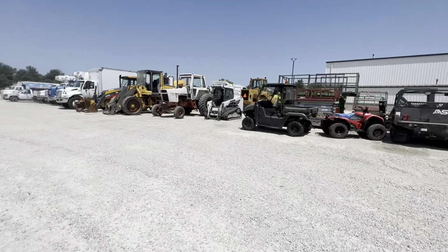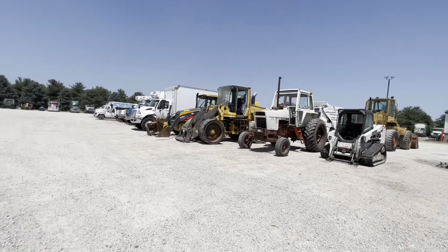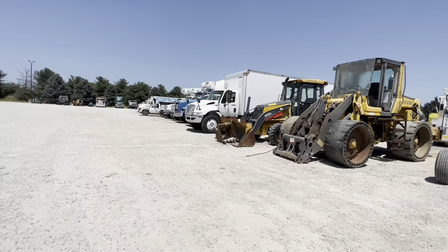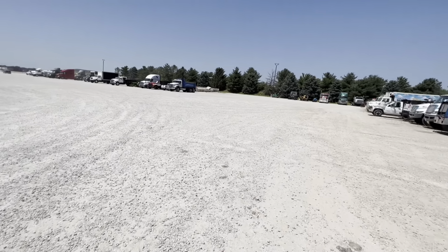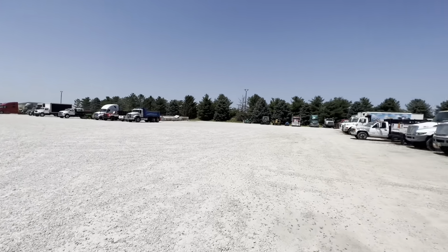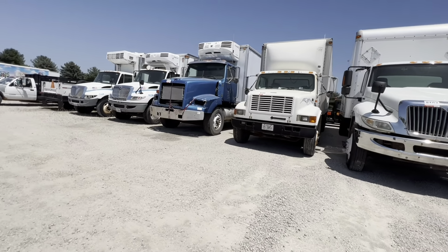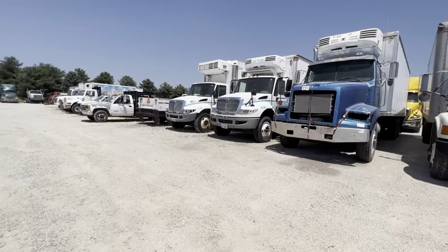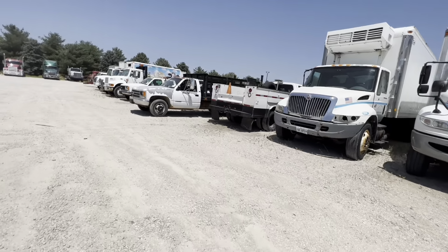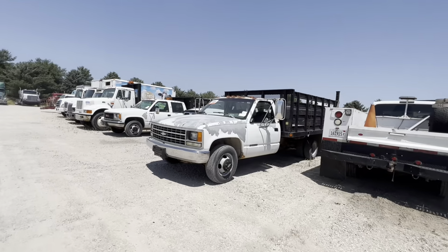Here's the dead row. It's kind of just a hodgepodge of pretty much anything. That it extends over there. It's going to be clustered mostly in this area. There's a few newer trucks over here that I'm curious to look at, see if we can't figure out why they ended up out here.